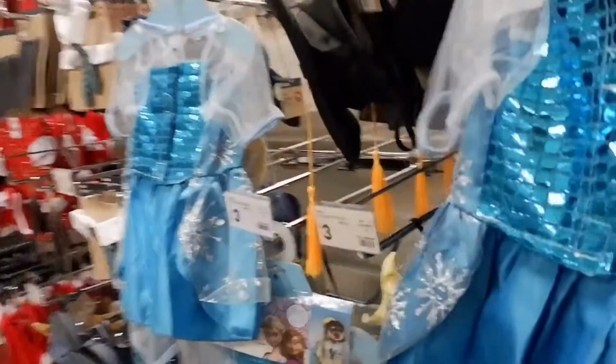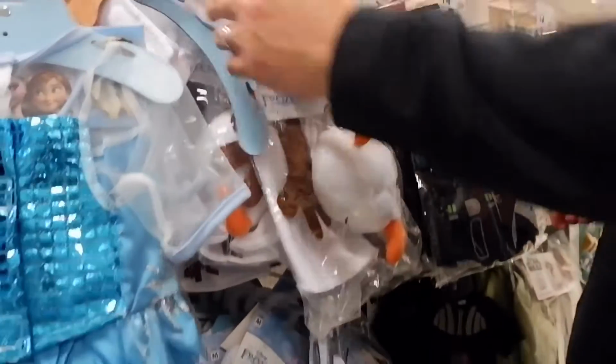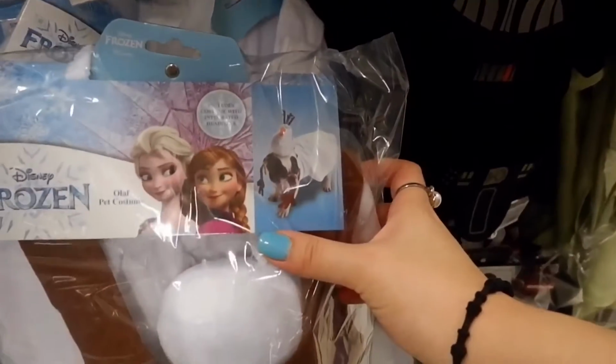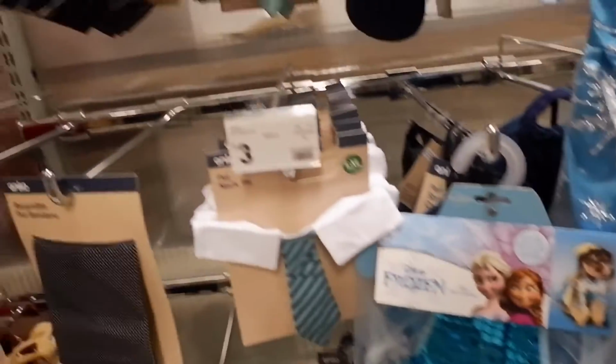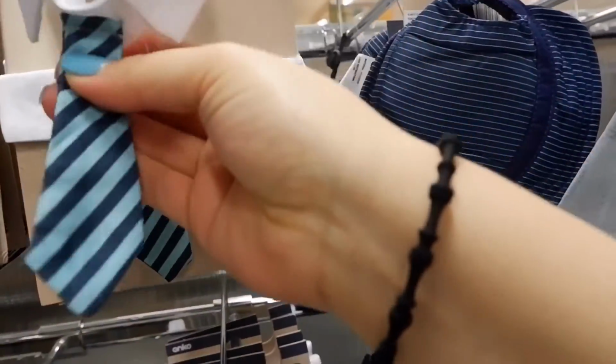Hello. Baby Elsa, it's for dogs. This one. Yeah, Olaf. Cute. Oh, doggy stuff. Hello, cutie. Bow tie. Necktie. Coco.